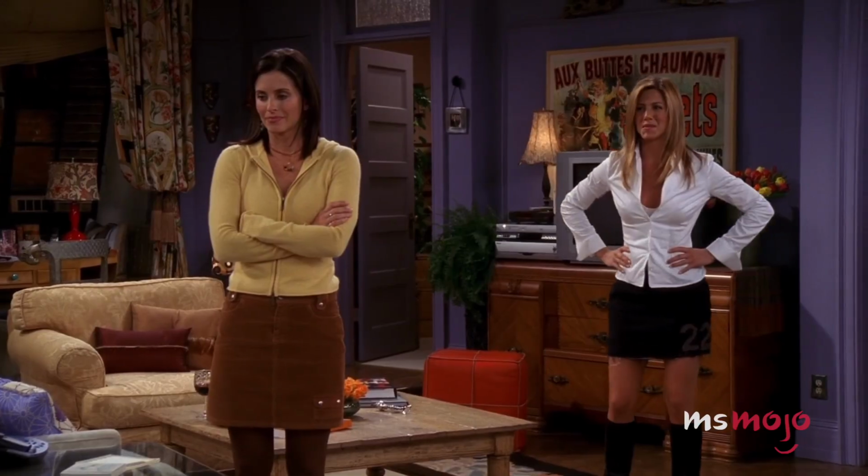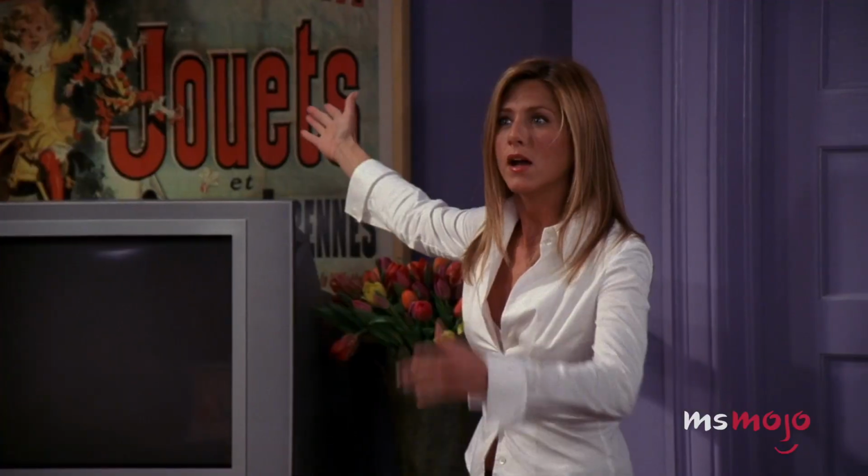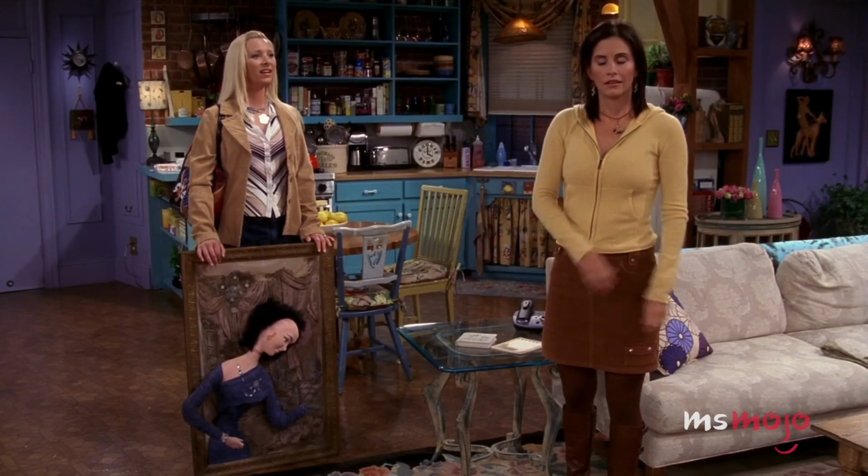And if you're wondering if they could have just left the wall uncovered, the answer is no. Because the poster was actually covering a cutout in the wall that was used to film from sometimes.